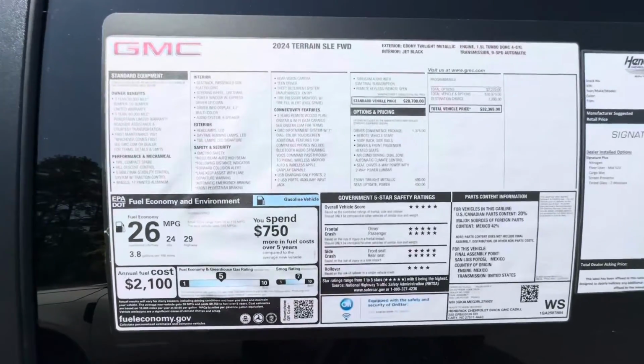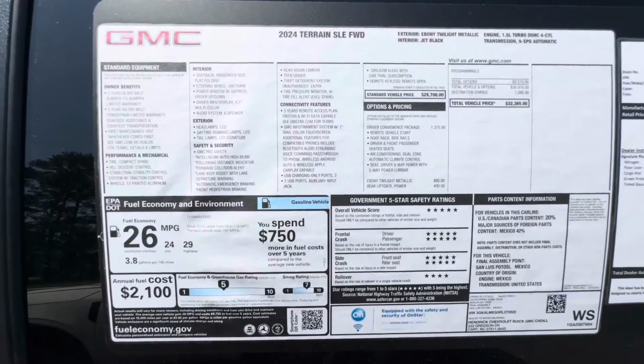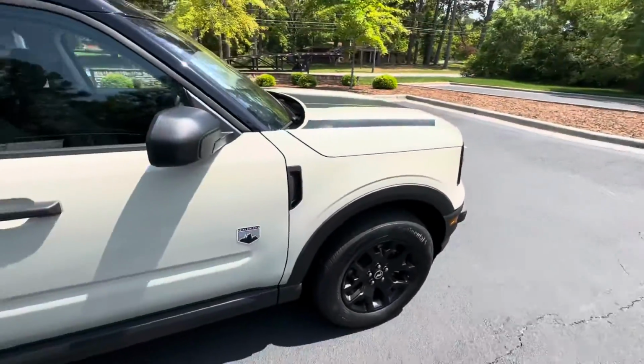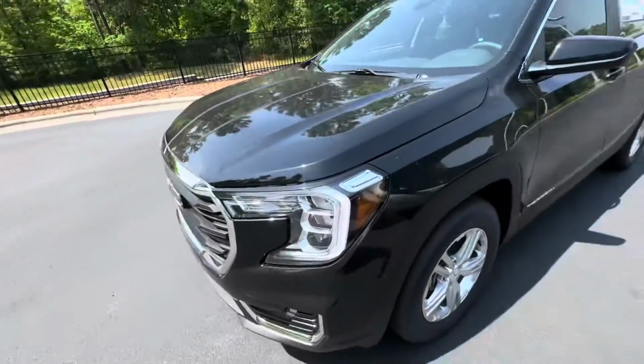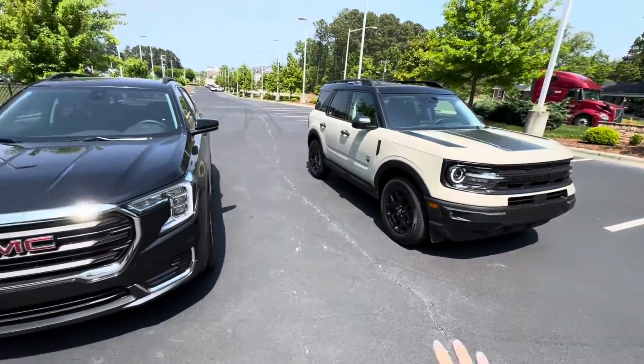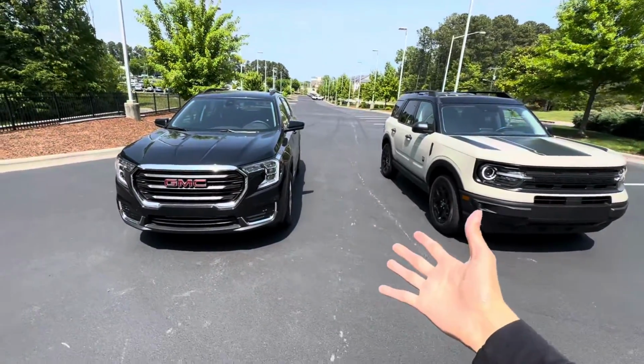Here's the whole window sticker if you guys want to pause the video and take a look at it. So a lot of similarities between these vehicles. They get similar gas mileage. The GMC Terrain tows 1,500 pounds, the Bronco tows 2,000, but the biggest difference is, what are you going to be using your vehicle for?